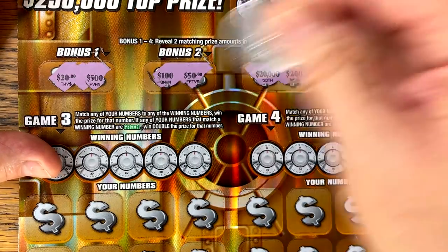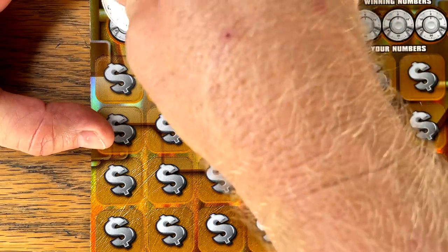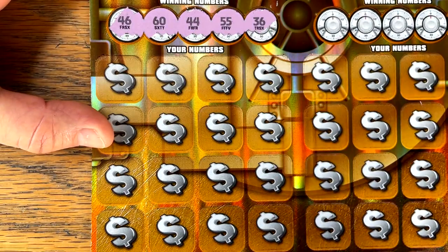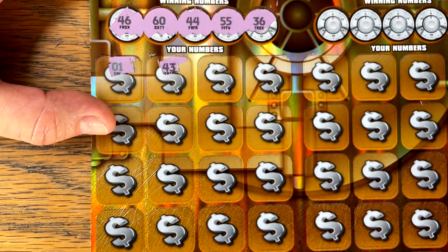$20,000. That would be nice. All right. $46, $60, $44, $55, $36. My camera's a little having a hard time focusing because of the gold reflection, I think. Can't find that surface.